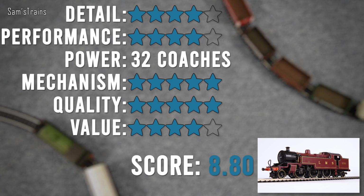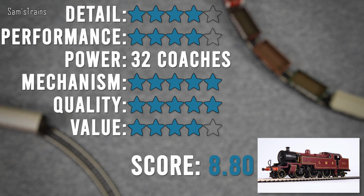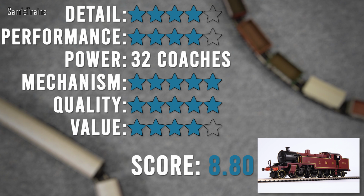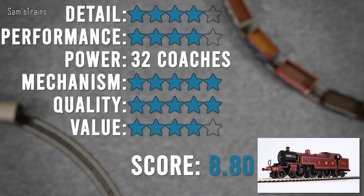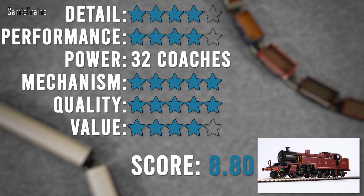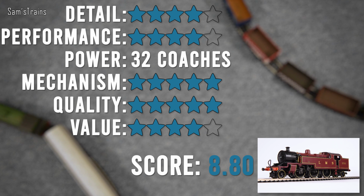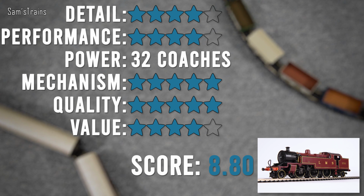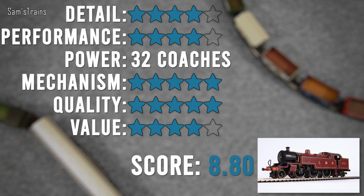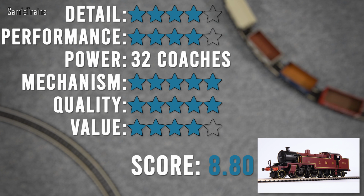The mechanism is also fantastic. It just ticks all the boxes, as I've said. The 5-pole motor, full bearings, all those pickups on all the driving wheels. It's just a wonderful mechanism, really good. The quality then is generally very good. It's sturdily built, well assembled, all of that stuff. The only thing I would say is that it is a little bit plasticky. Obviously there's no die cast on the body or anything like that, and so it is a little bit on the light side, but as we've seen from the performance, that does not affect its ability to haul a really big long train, so that's great.